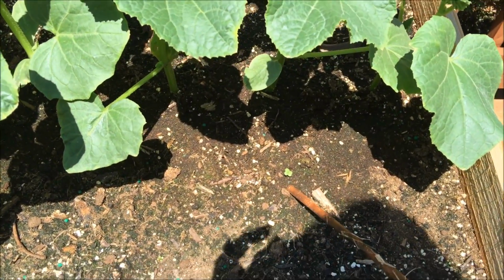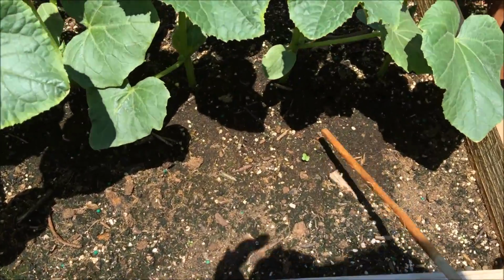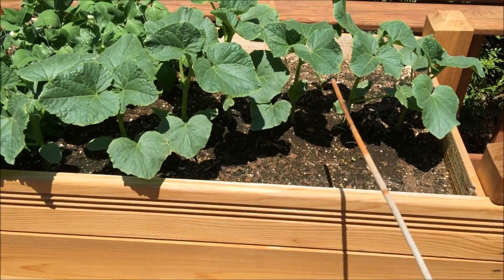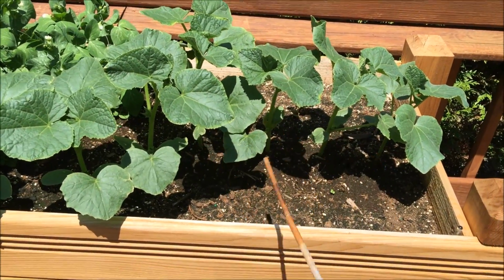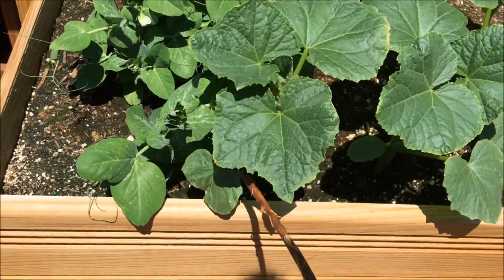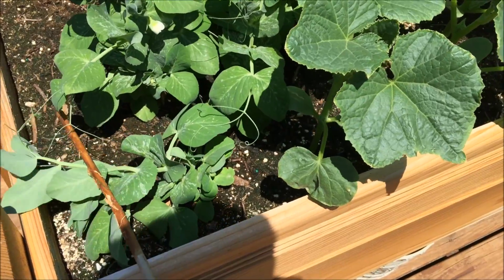I have a Chinese cabbage that decided to come up here, so I'm gonna let it go ahead and try to come up. I know it's too hot, but maybe the shade from these mini cukes. I knew that was gonna happen. So I have a pea that has grabbed onto a cuke here. Lean it back this way.